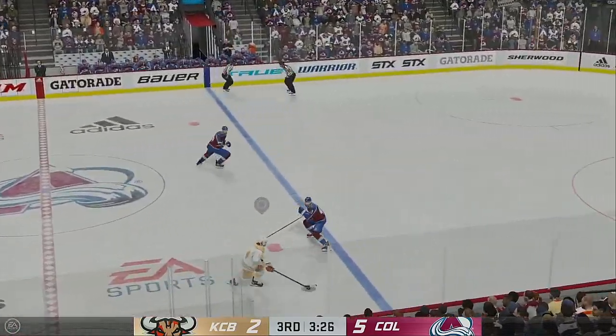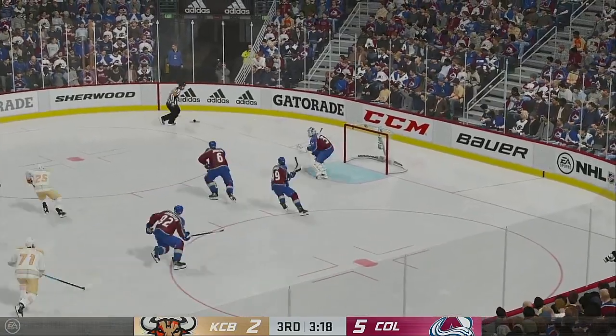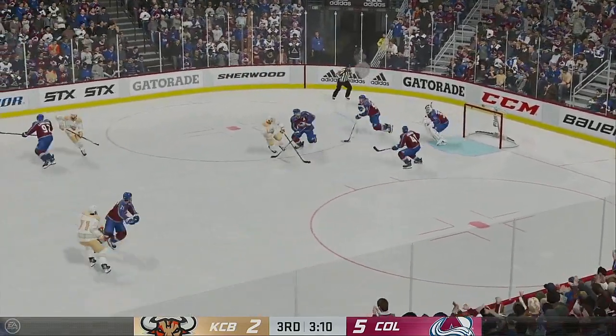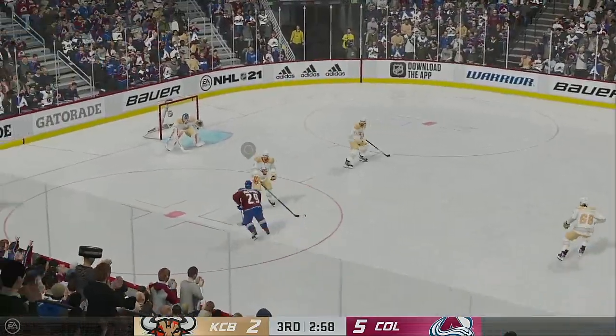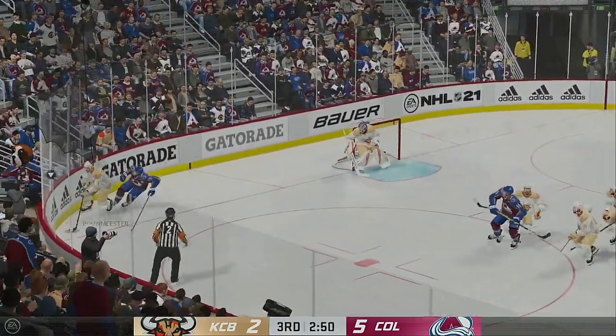Bouwmeester's got it in the defensive end. Kansas City's got the puck along the wall, and he puts it wide. You have to get it on net here. You've got a great chance to score, and you don't even test the goalie. Moves it around along the half wall. Snapper from the slot, denies him in front.